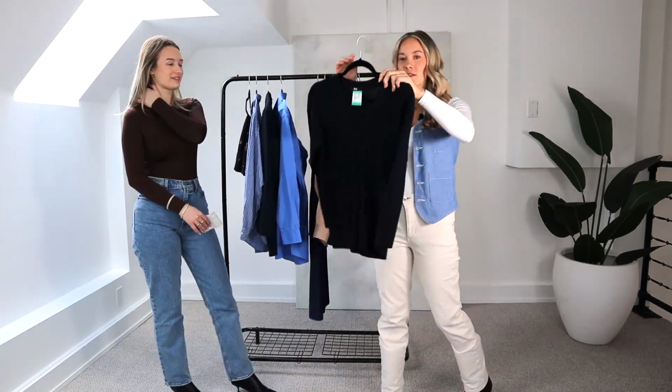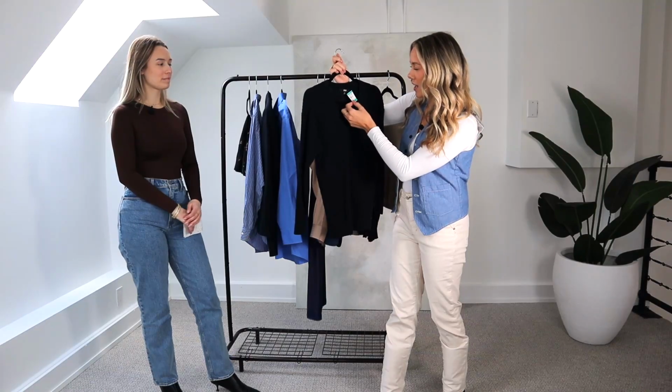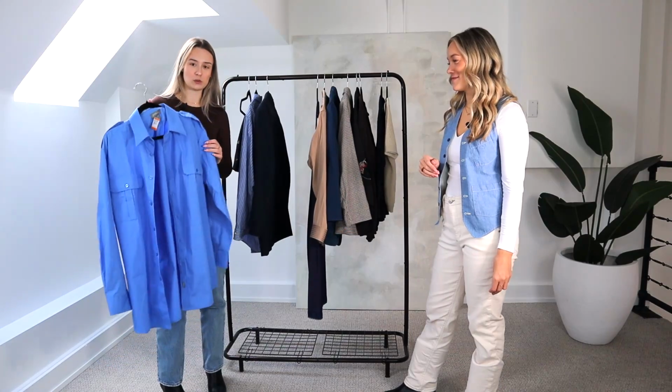And then I grabbed this one. This is just a V-neck navy sweater. This one was $12.99 and it's from Uniqlo. Oh, yeah. Okay. This one was actually one of Laura's finds. We swapped a few finds.